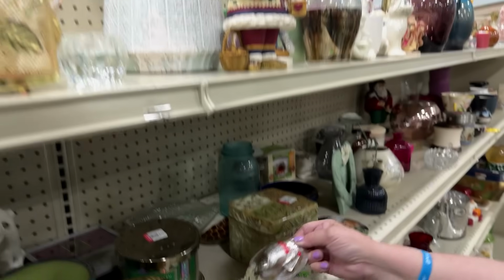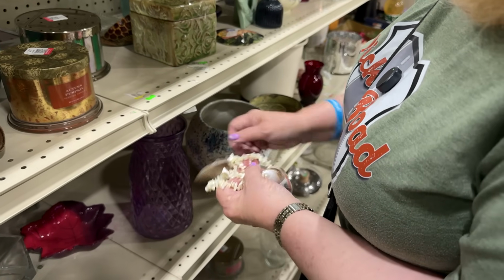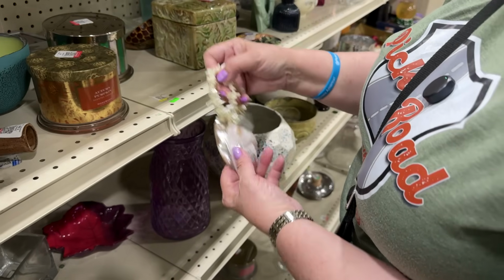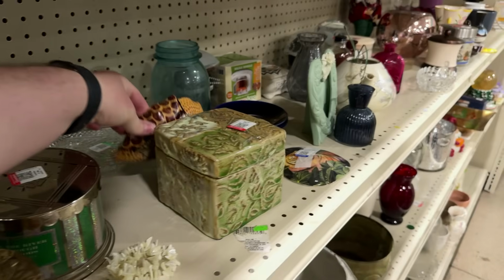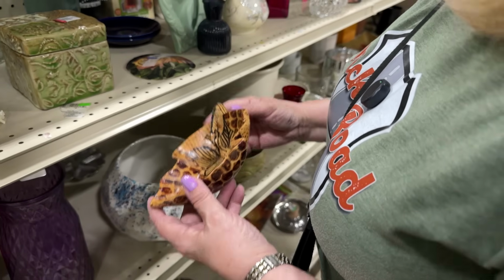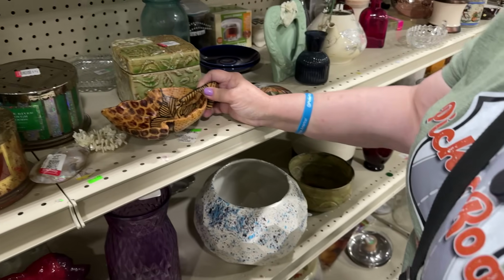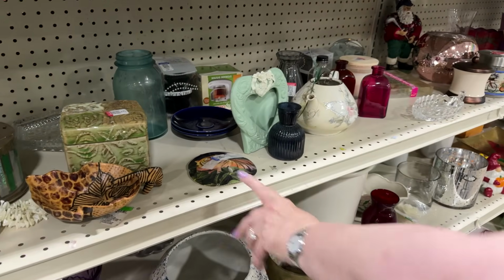What is this? We got some jewelry going here? Those can't be earrings, right? No. I don't even know what those are for. They're pretty, but I don't know what they're for. And what do you see? It's a giraffe. Those are from Africa. Yeah, no, you're right. It is a giraffe. I thought we already got one like that. Oh, they're all blending. A tiger, and it is a tiger.